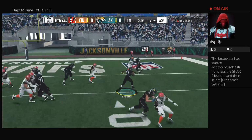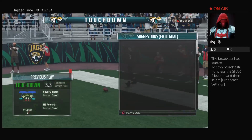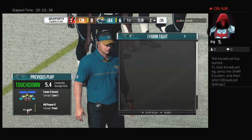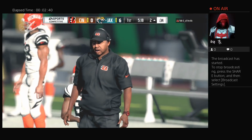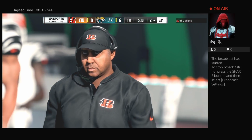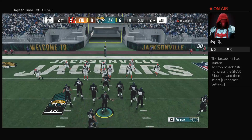They'll try and run for it with Fournette. And he takes it in. Touchdown, Jacksonville. A great effort there. Taking it in from 7 yards away. And the Jags have taken the early lead. And they'll get set here looking for the 2-point conversion.